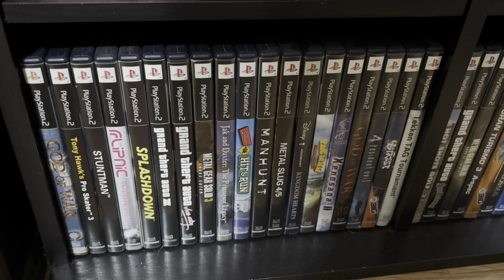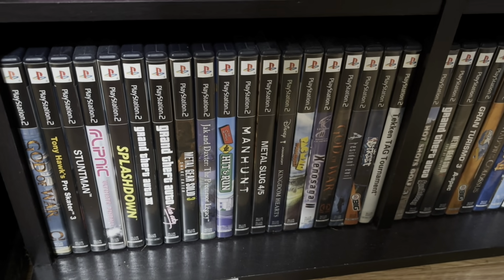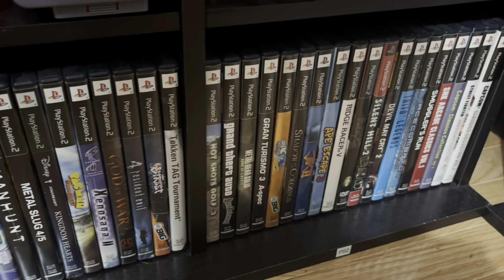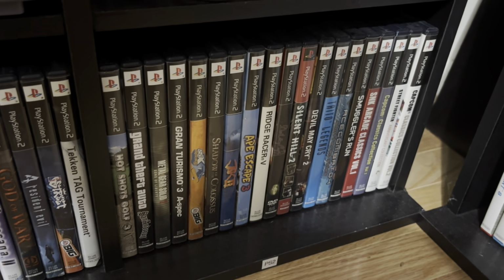And above the PS3 collection is this little Nintendo statue I got. I really love this. Down here, all my PlayStation 2 games. I got a lot of the classics. I got all the GTAs, Metal Gear Solids. I got the Simpsons Hit and Run, Jak and Daxter, NBA Street, which is awesome. I got SSX Tricky, the Gran Turismo games, and Hot Shots Golf, I love. And yeah, that's all my PS2 games.